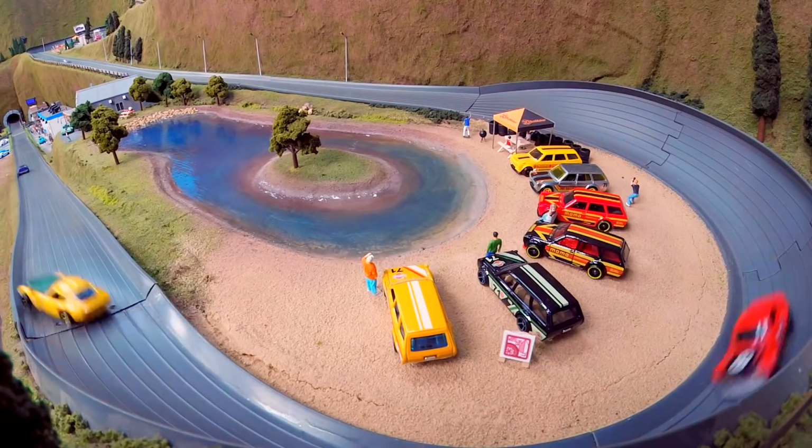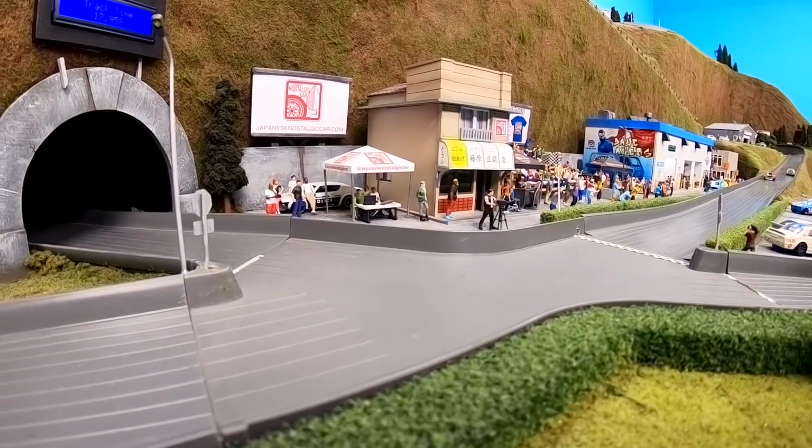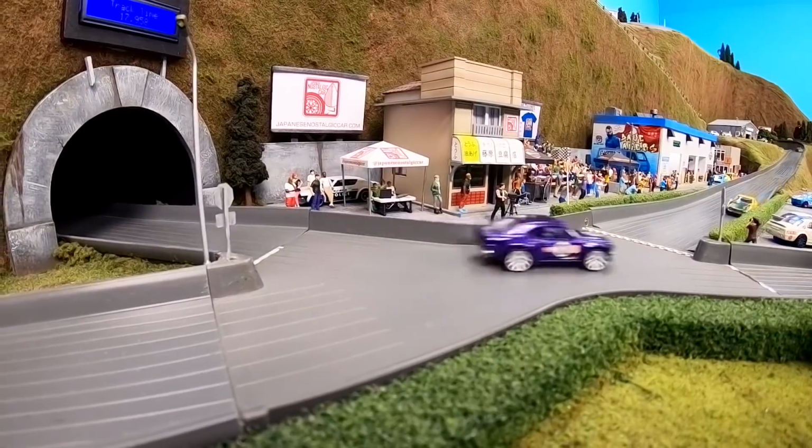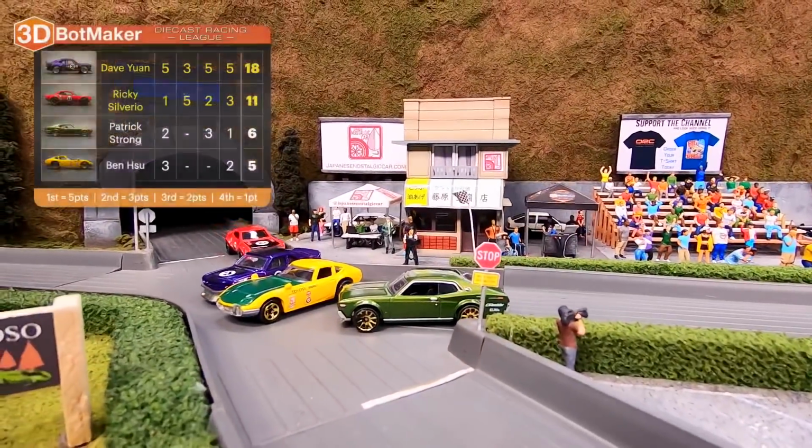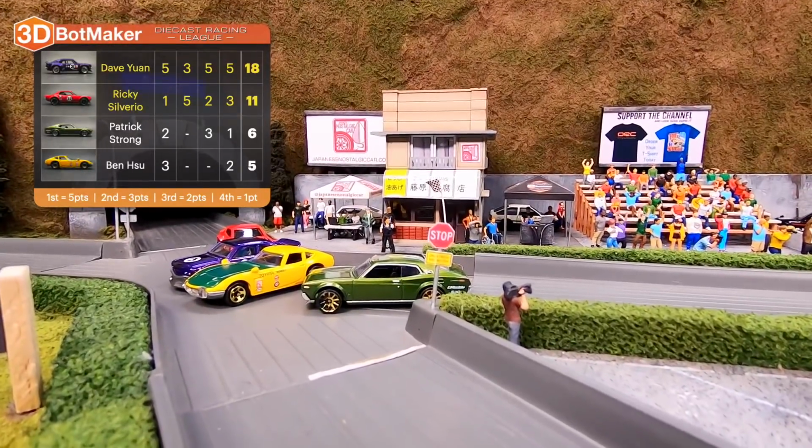Here goes Ben Shu and Ricky Silverio. Some big drift action by Ben Shu. But look at that, Ricky Silverio overtakes Ben Shu on the final stretch. Oh, we've got some contact down here at the finish. You hate to see. Oh, man. That was uncalled for. Don't be a sore loser, Patrick.